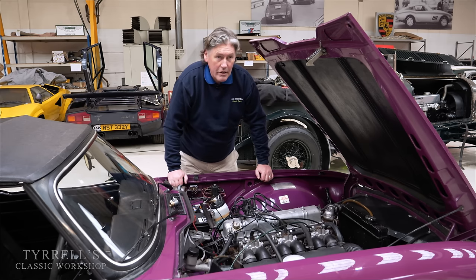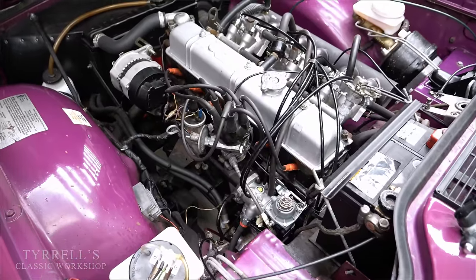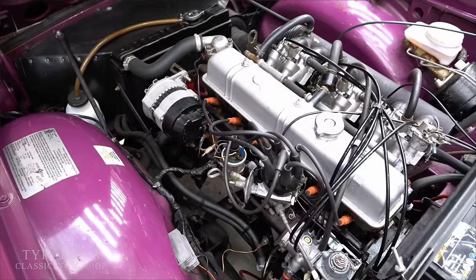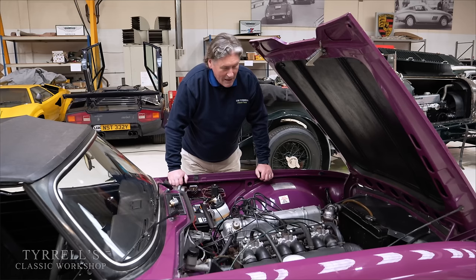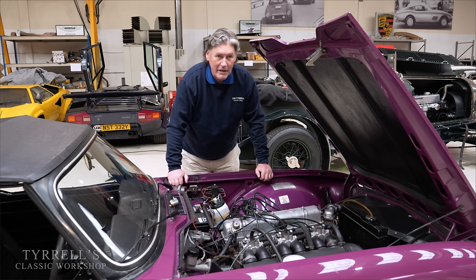It's got the Lucas mechanical injection system, and Lucas had a fairly well-deserved reputation, particularly in the States, for being pretty unreliable electrically. In fact, the standing joke amongst the car community in the States then and now is Lucas, the Prince of Darkness, because they couldn't generate enough electricity to light a light bulb, or words to that effect. But Lucas did have an absolutely amazing ace up their sleeve for many years, and that was the petrol injection system.